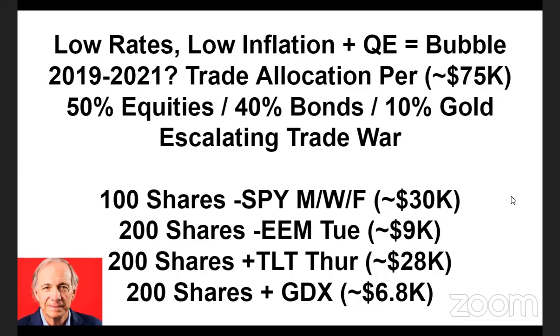So we were playing it safe the last several months, and sure enough, Trump gave up on the trade war, and now we have a de-escalation. But if we were to see the trade war suddenly turn around, this is our go-to strategy, and we've done well with it. So this would be short the SPY and emerging markets or equities, and then long bonds and gold.